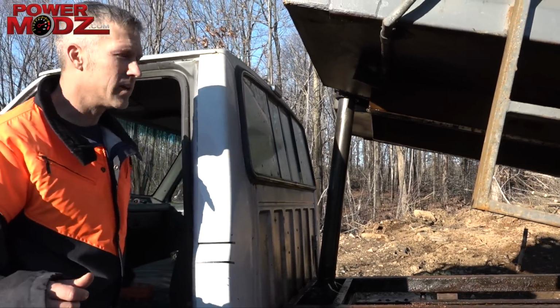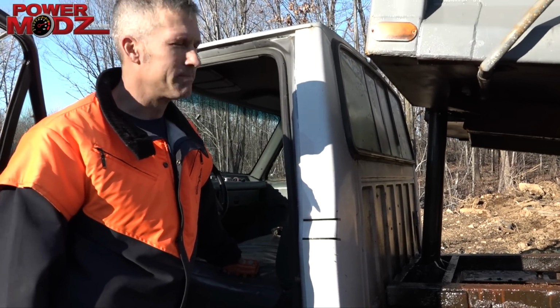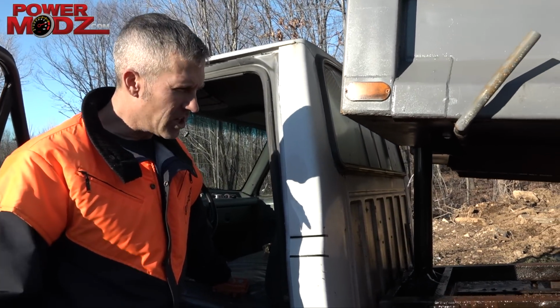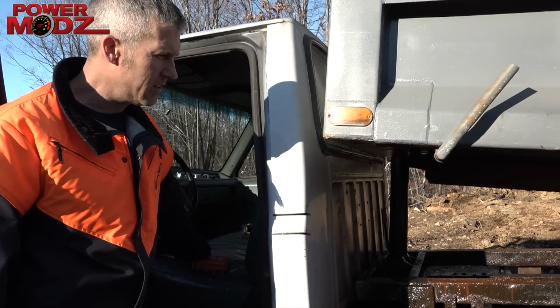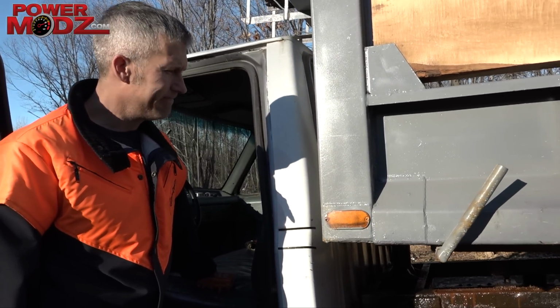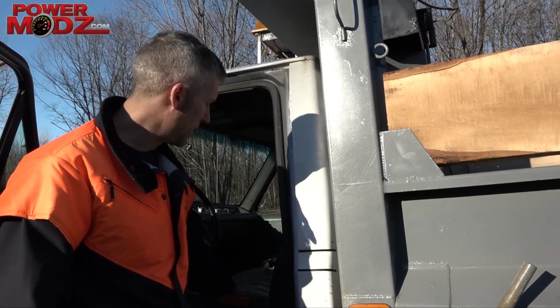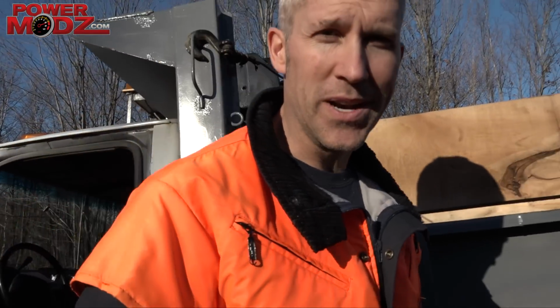Did a lot to this truck. I had to put a new steering box in it. That wasn't fun. That was no fun time there. And changed all the fluids. Everything looked really good. I had to put two new front tires on it. And that's about it for this truck, you know what? It's never gonna leave this property. It's gonna do everything that we want it to do.